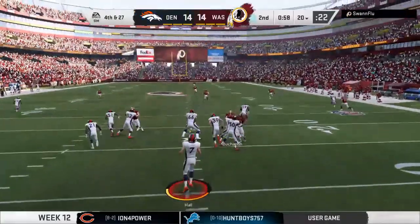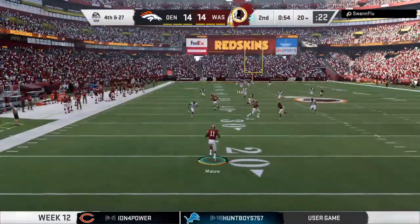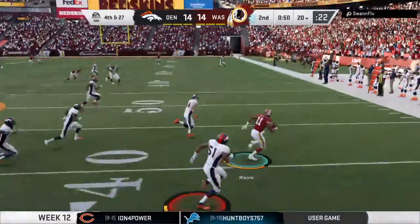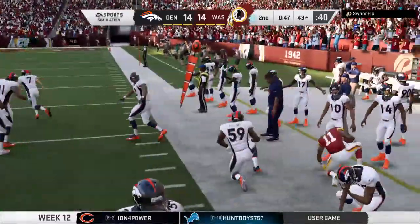He's been unblockable lately, and I think that goes all the way back to not just his offseason, but the film study he's been doing during the week, because I think he's found matchups that he likes, and he's capitalizing. A few times he's even defeated double teams. He doesn't care at this point.